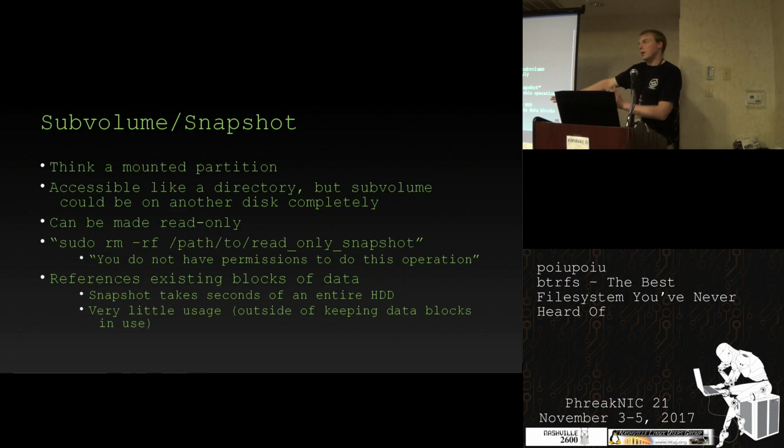Now, whenever you do a copy on write, it'll go around. Do you know if any distros make snapshots every boot for like a restore feature?